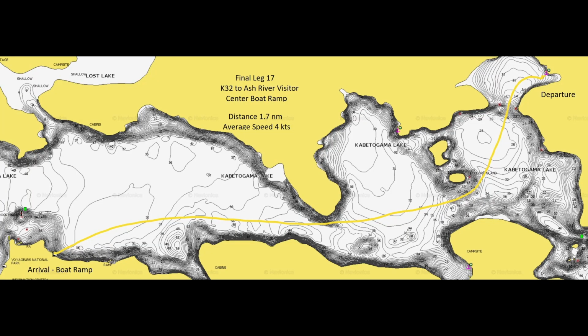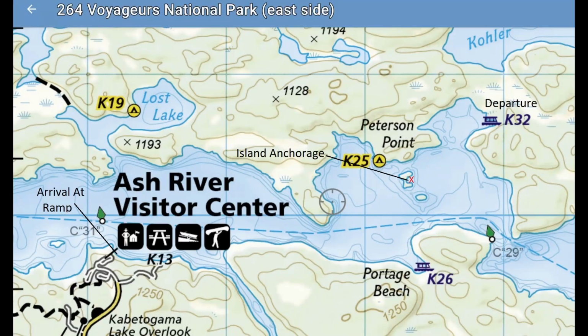And this is the marine navigational chart for the last leg. And here are the park details in the Avenza application, a national park map, and it shows K32, the place I departed from, and then the Ash River Visitor Center, and the island anchorage that I had some trouble on the night before. The load up took me a couple of hours, and then I was on my way back to the Twin Cities. The drive back there is about 5 to 6 hours, depending on whether you stop.